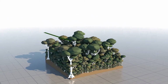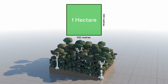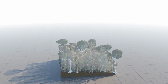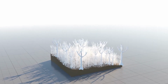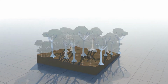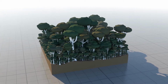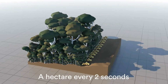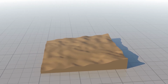This is a typical hectare of primary tropical forest. A hectare is an area you could walk around in about 5 minutes. There are nearly 12,000 trees here, but only about 20 really big ones. In the tropics, we lose a hectare of tree cover every 2 seconds. Mostly this is forest clearing for cash crops such as palm oil.